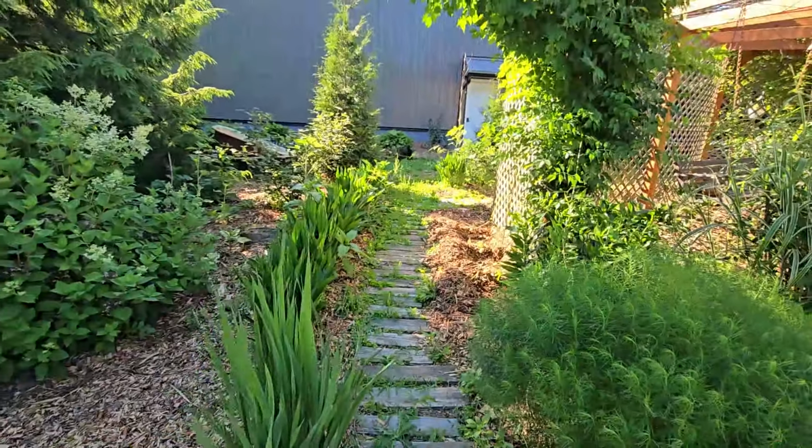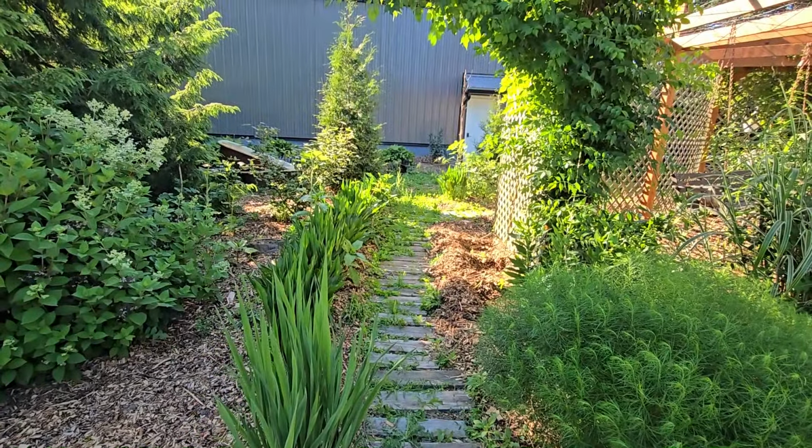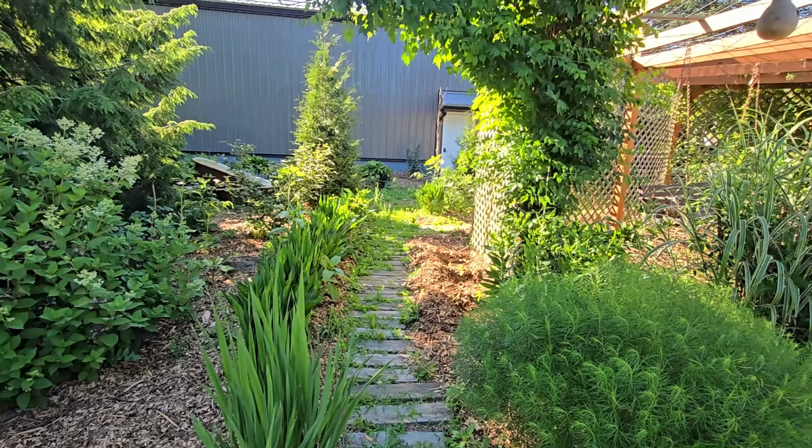Now, it's not a terrible thing that I'm getting these in late. They are a tropical plant, so they really like the warmer weather. They're not going to really grow under 50 degrees, and we just had a few nights that dropped down to 50. So these might actually do pretty good, not getting stunted by any of the cold weather. They're just coming straight into summer, so they should get a nice run.